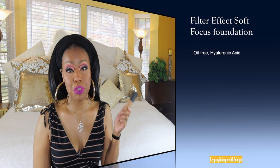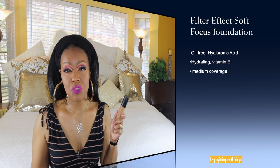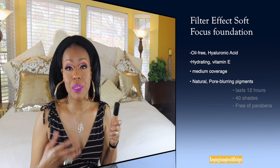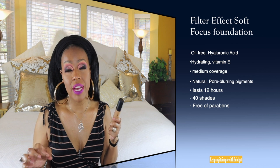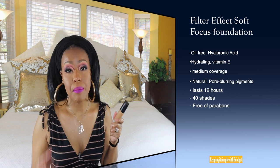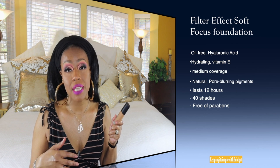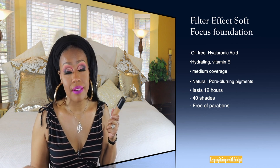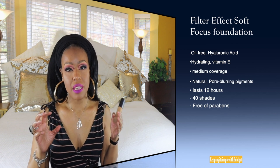All right, so this next one is by Morphe and this is their Filter Soft Focus Foundation. This foundation claims to be medium to full coverage. I would consider it a really good medium foundation. I think that the wear time is really nice on it. It does offer a few good ingredients, which I do like. I like the price of it. And I would just kind of consider this to be a really soft matte.